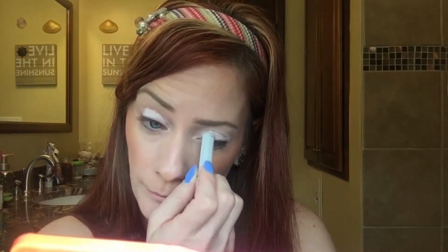And actually, I apologize. I'm probably just going to look down into this Too Faced palette that I have here. I'm still trying to get used to figuring out where to look with the camera and everything. So I do apologize if it seems like I'm looking here, there, and everywhere.